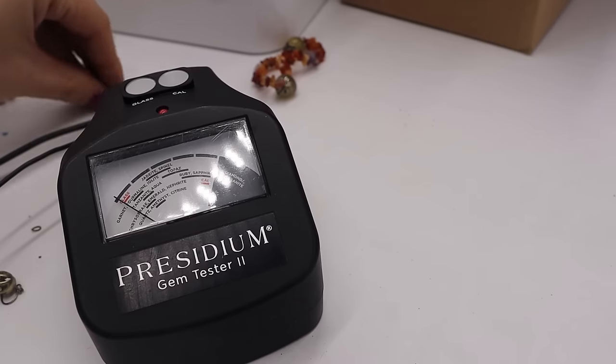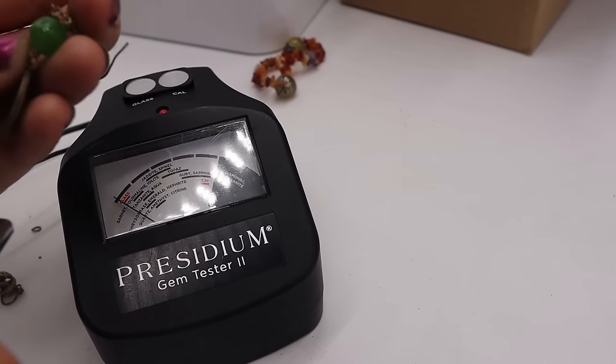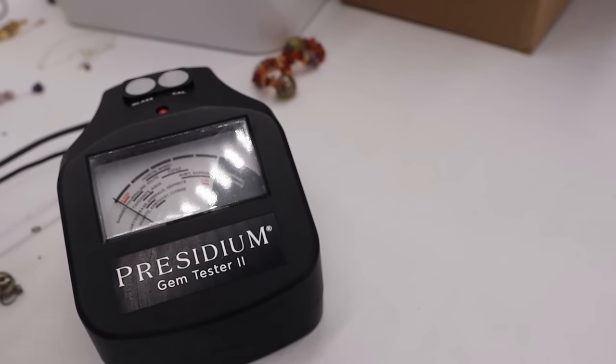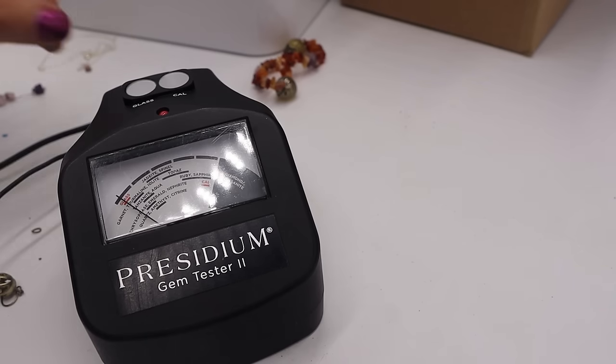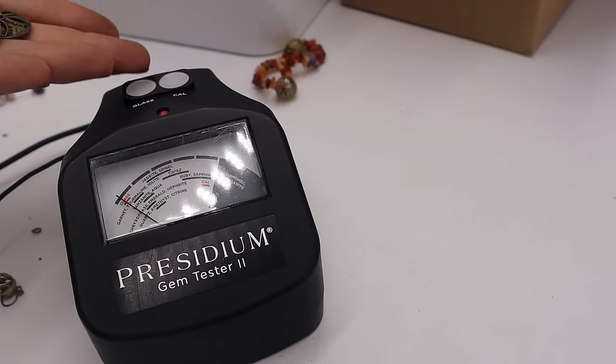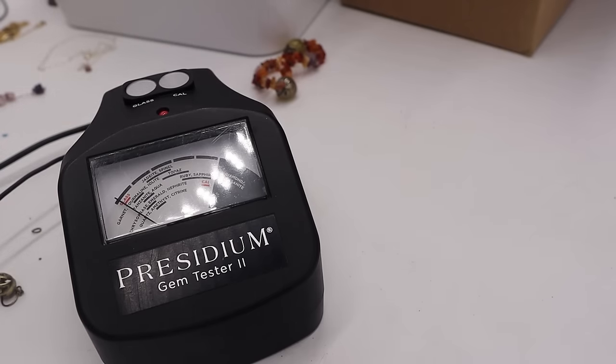So let's just start with these green looking things. They might just be glass, and if it's glass, the needle will just stay in that red area, maybe jump a little bit. Well, that's definitely past glass. It's in the tourmaline, iolite, garnet range right now. I don't know, it's probably not anything too crazy, but I think I will sell these. Yeah, we'll see what those are.